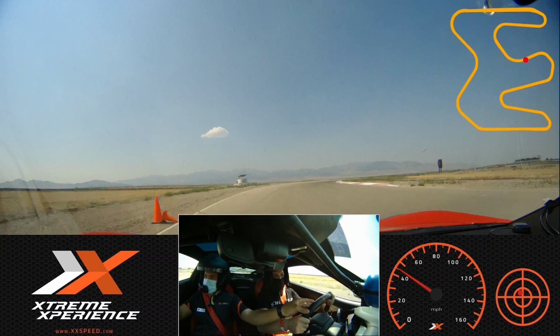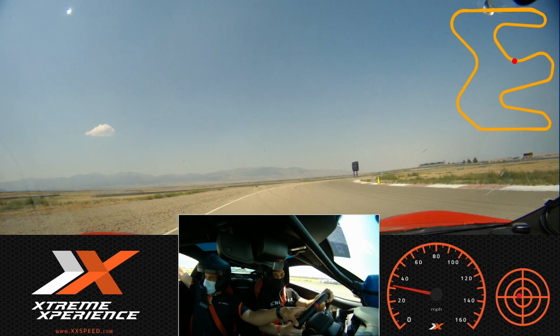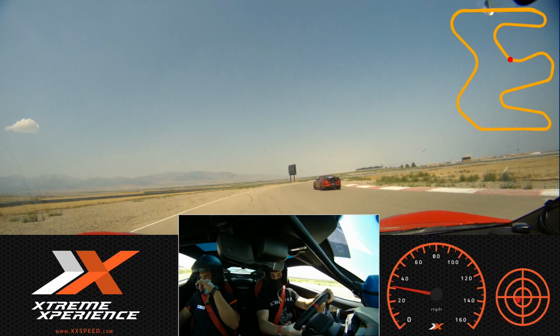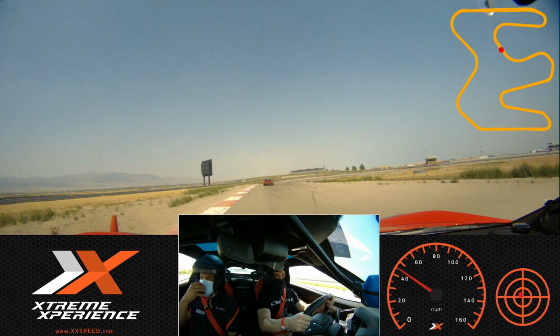We're going to stay to the outside. We're going to let this Mustang around. It's really fast. Gotcha. I think there's an instructor driving that one, so we're just going to let him around real quick. And we're following right behind him. Same thing, hug the outside on this corner.